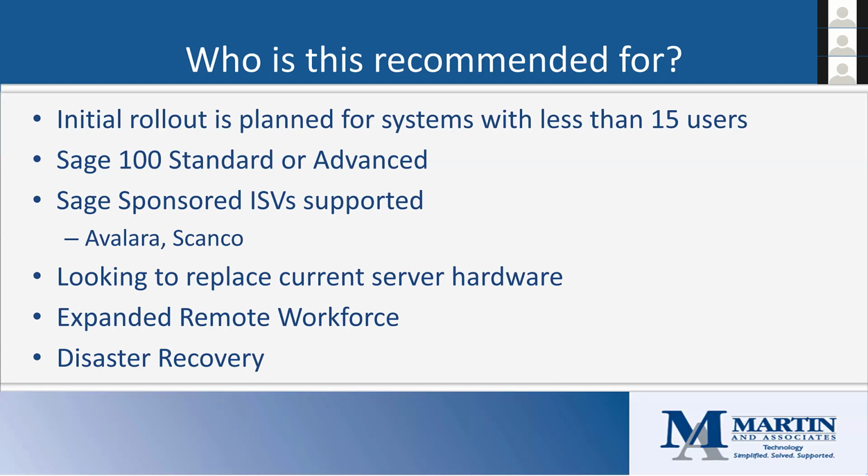And I hit on this before with the backups, disaster recovery. If we want to get away from having tapes that we put in a box, and then that box has to go home with someone every day or every week, and we want to go to something more electronic and something automatic, this is certainly a way to achieve that.